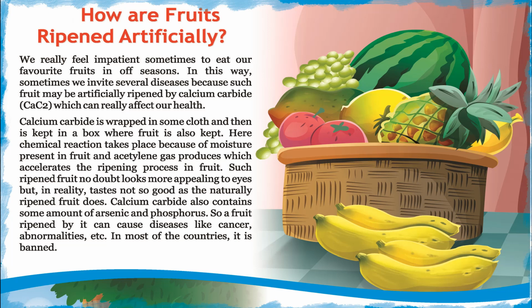Calcium carbide is wrapped in some cloth and then is kept in a box where fruit is also kept. Here, a chemical reaction takes place because of moisture present in fruit, and acetylene gas is produced which accelerates the ripening process in fruit. Such ripened fruit no doubt looks more appealing to eyes, but in reality tastes not as good as the naturally ripened fruit does.